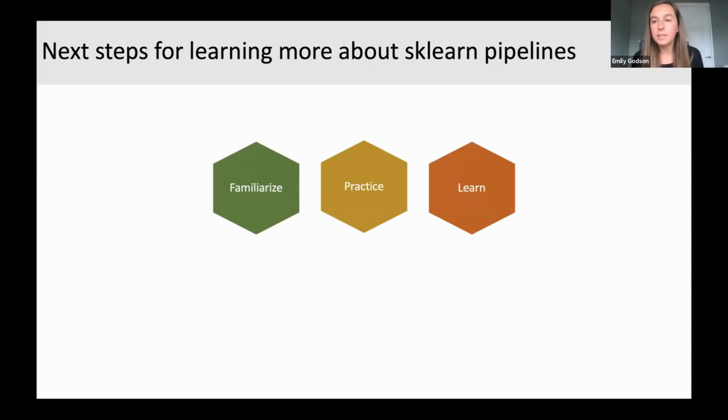Learn. There might be some new techniques that you either heard about here or that you see online when you're looking about it. Once you've mastered the basic pipelines, there's so much more that we can learn about, even moving past the hyperparameter tuning: feature selection, maybe some ensemble modeling. There's lots of information or tutorials online, so learning more about those.